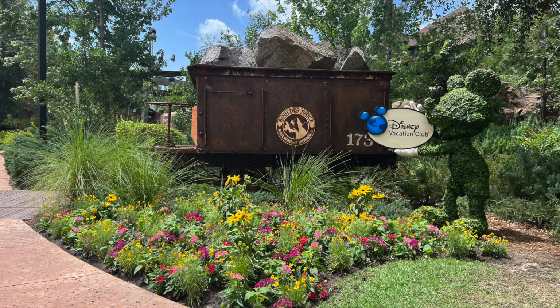Focus on the positive now, because you actually had a really good experience at Wilderness Lodge. So you check into Copper Creek.